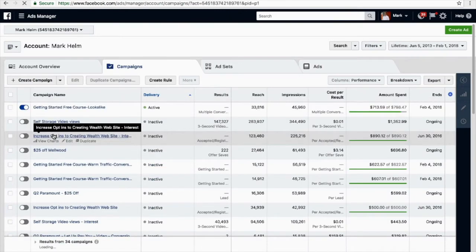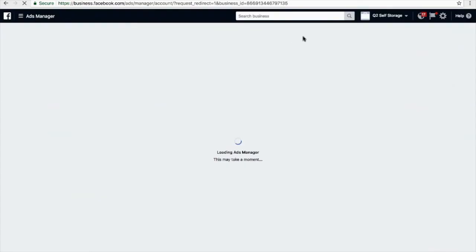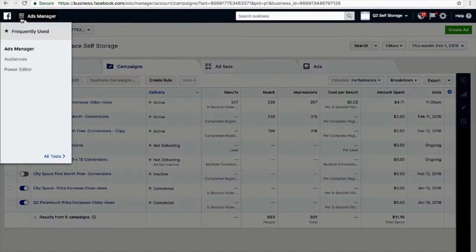This is how you get to the advertising platform. Now, I have a number of different accounts. I'm going to go to my self-storage account, or one of them. And I'm not going to go through the entire Ads Manager. There are videos on Facebook and other videos on YouTube and Lynda and places where you can really dive deep into it. And I'm not going to use Power Editor.